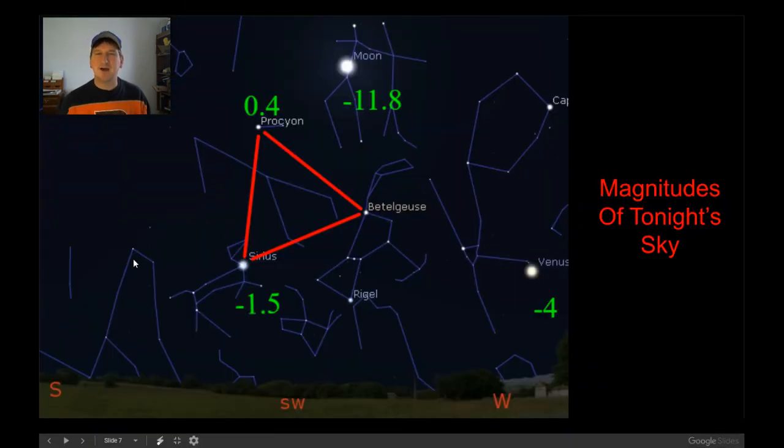So here's a look at the sky magnitudes of the sky tonight. Just this week, this first week in April, if you go outside, this is at about 9:30 at night. Look towards the south. You can see this winter triangle that we found before. Sirius is the brightest star in the northern sky that we can see in the winter. Here's Orion with his belt. His one star, Betelgeuse, is another corner of that. And there's another star, Procyon, here that make up this winter triangle.